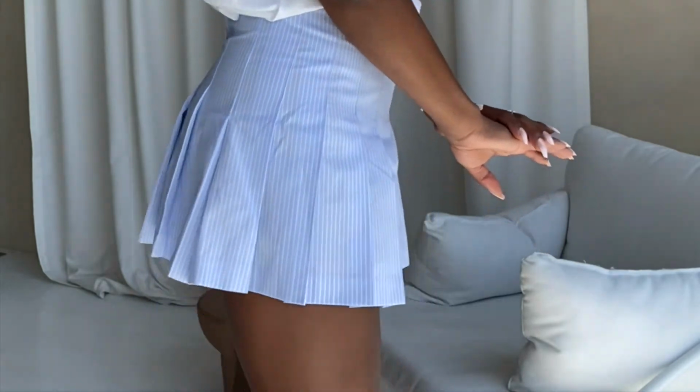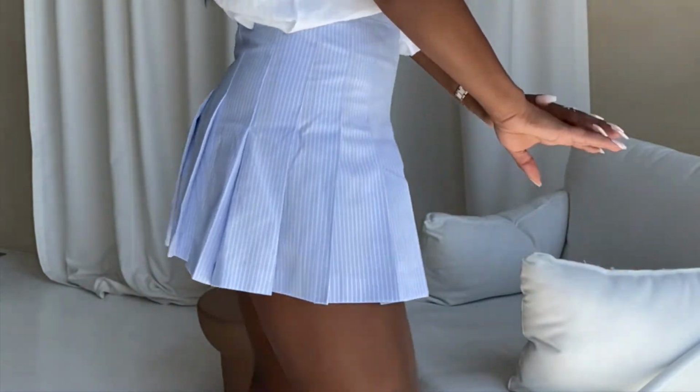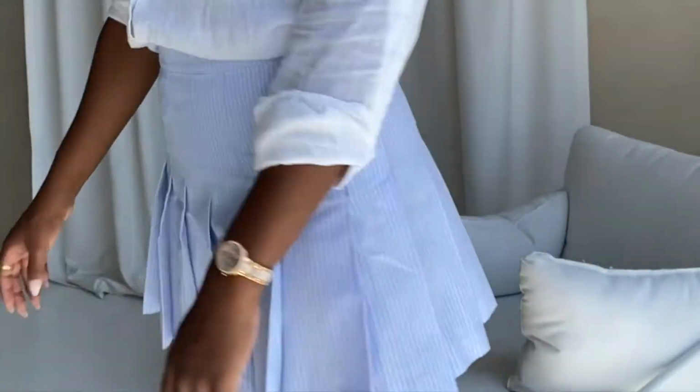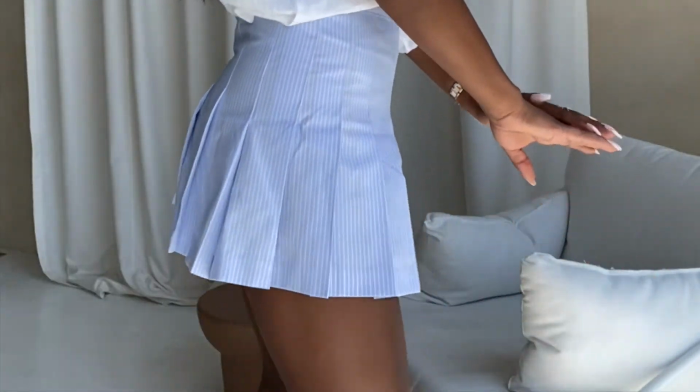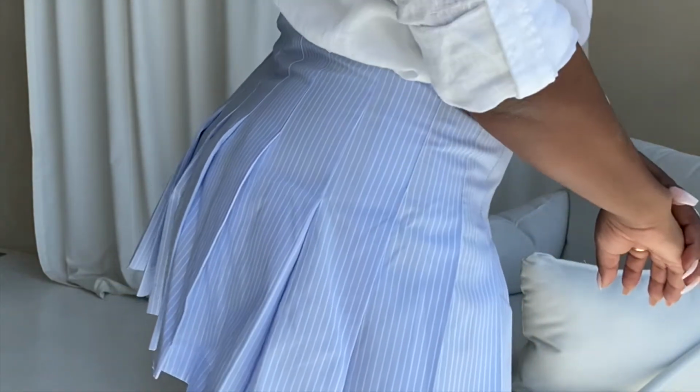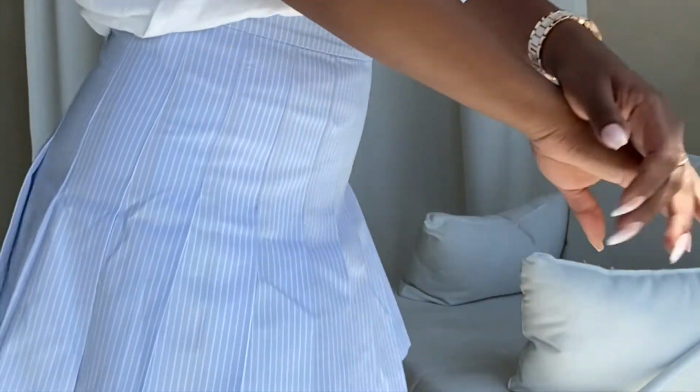This skirt breaks my heart. I love it, and I love tennis skirts, but I just haven't been able to find any that fit me properly. It looks great on camera, but it is extremely short. I could never wear that out. I feel like I wouldn't be able to breathe or have a gentle wind pass.